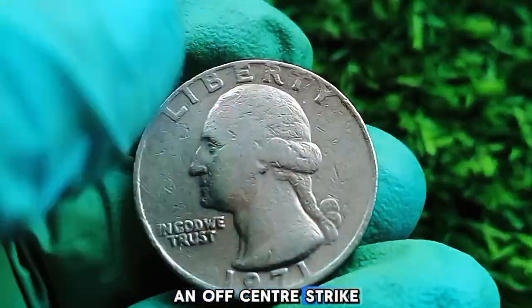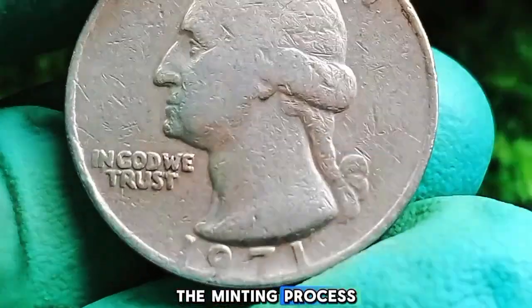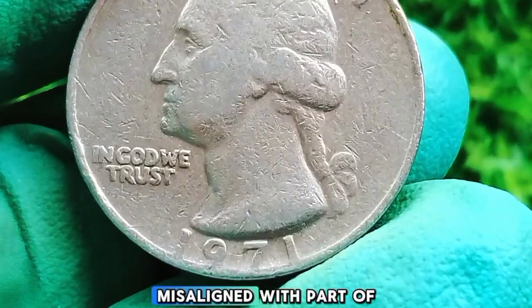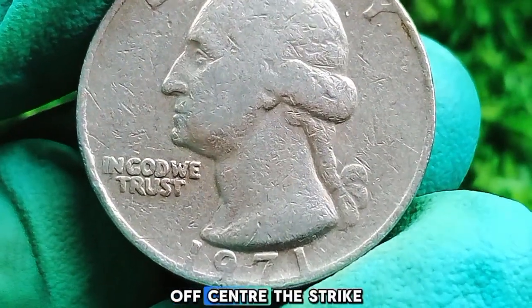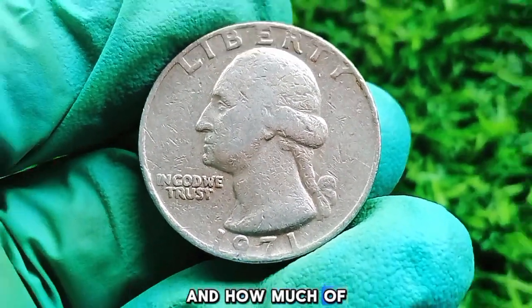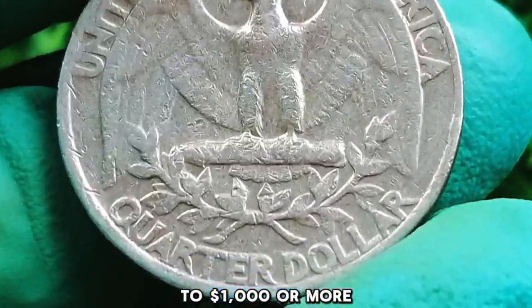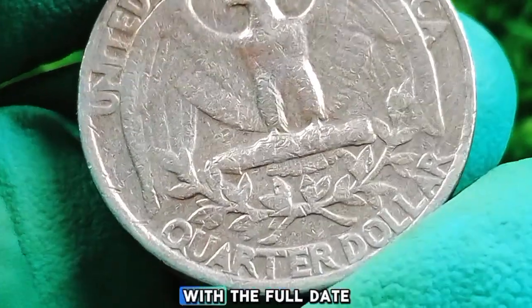3. Off-center strikes, worth $50 to $1,000 plus. An off-center strike happens when the coin blank isn't properly aligned during the minting process. The result? A coin that's visibly misaligned, with part of the design missing. Depending on how far off-center the strike is, and how much of the date is visible, values can reach $50 to $1,000 or more, especially if it's between 40% to 80% off-center with the full date showing.